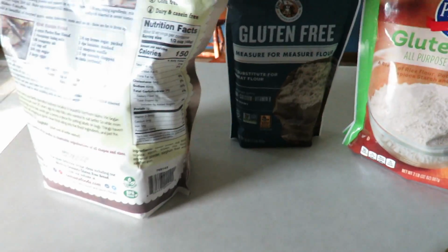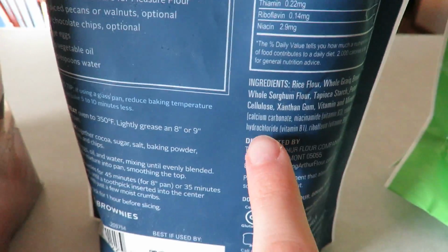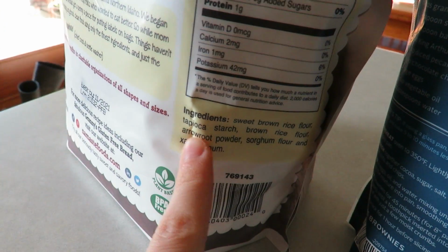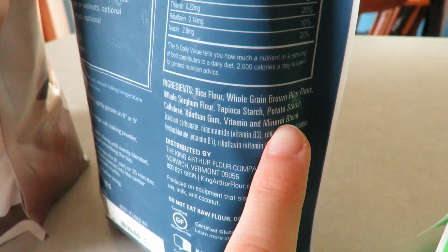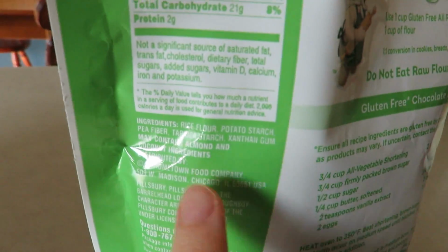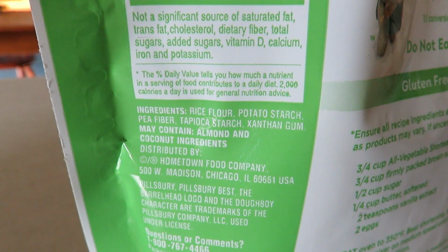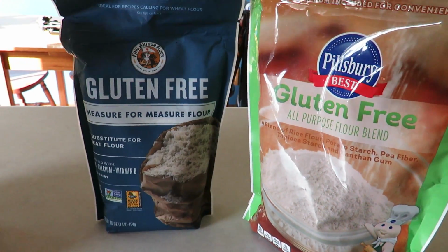So if we look at the ingredients on these bags, these are all brown rice flour based, as you can see. Well, this one's just rice flour, not specifically brown rice flour, but this one has some differences. For instance, it uses arrowroot powder, and this one also has potato starch instead of just tapioca starch. Meanwhile, the Pillsbury is very, very minimalist. It's only 5 ingredients, and I have never seen pea fiber used in a flour before. All of these are going to taste and behave differently.